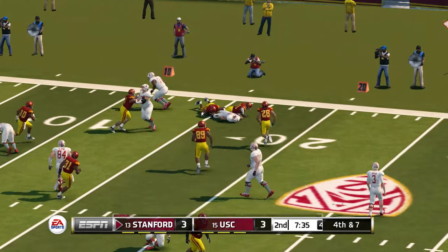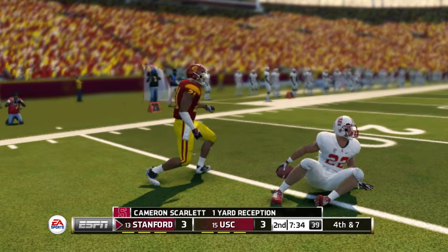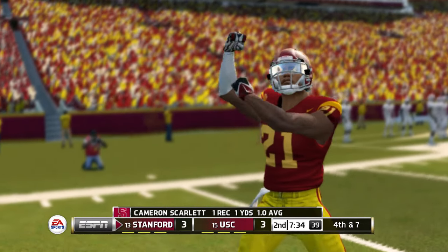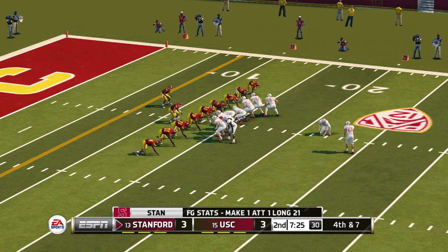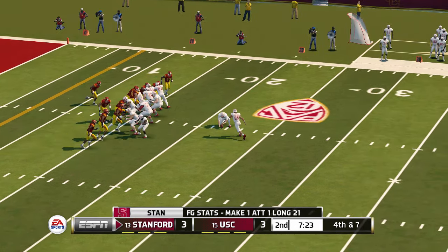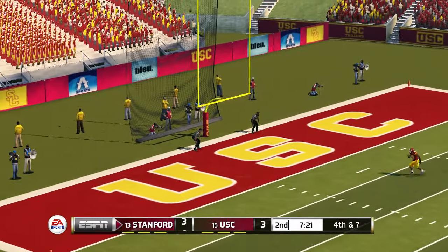Crosses out to the tailback on the screen. They'll bring him down at the 15-yard line. Maybe a yard that time on the screen. That brings us 4th and 7. Stanford could take the lead with this field goal. Kicks up, and it's good.